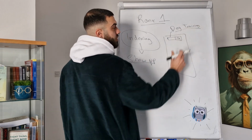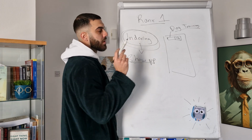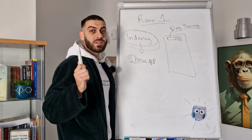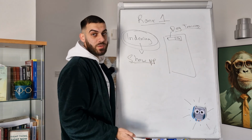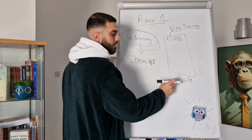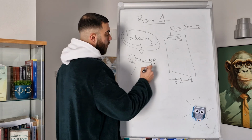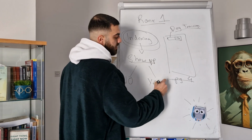But anyway, let's say someone searches dog training. If I'm selling a dog training book and I'm indexed for the keyword dog training, that means my book can pop up on the search results, and it will show up in the search results. Now, my book might show up on page 4, but still, that means my book is still indexed. So, when it comes to indexing, you can either not be indexed or you can be indexed for a keyword.